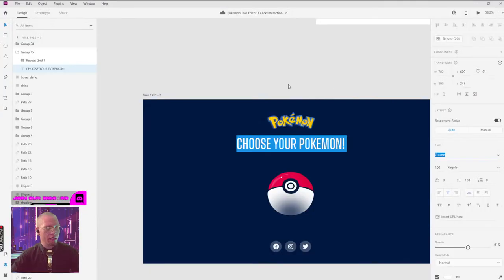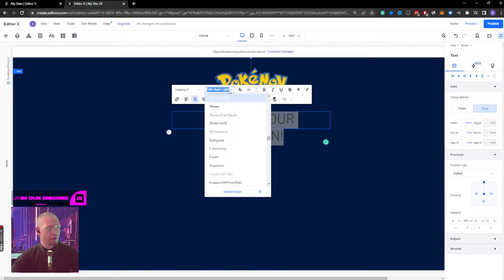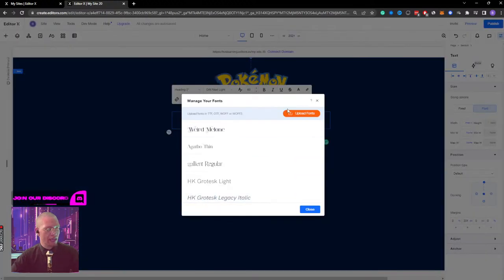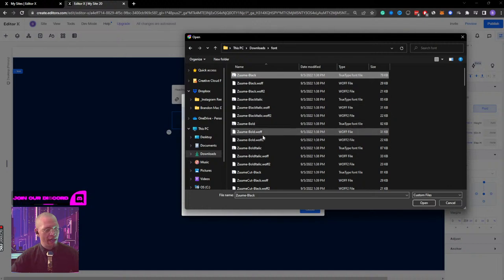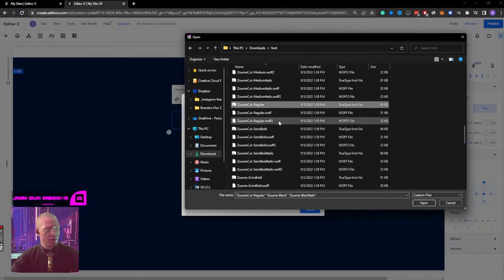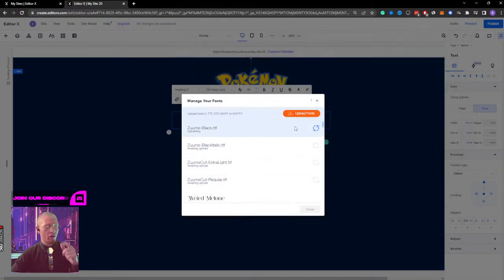Here we go. So I'm going to EditorX, go to edit text, go to my font dropdown, upload font. And I am going to go to my downloads, my fonts, and we are going to grab Zoom black, black italic. What else? Let's grab regular, and let's also grab extra light. Let's hit open, and all these things automatically get uploaded.